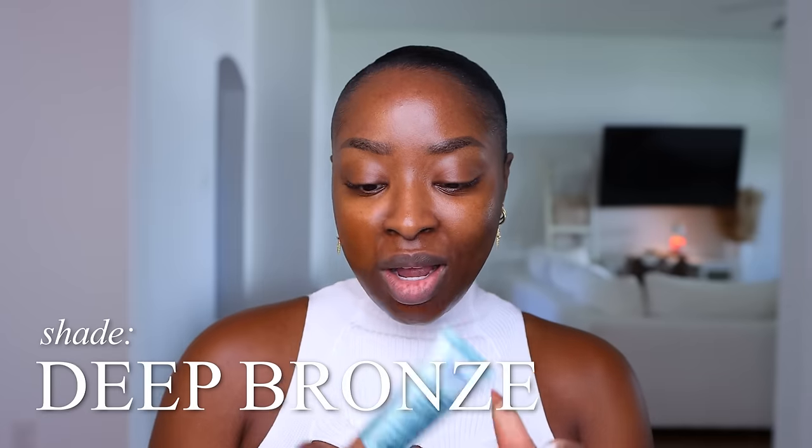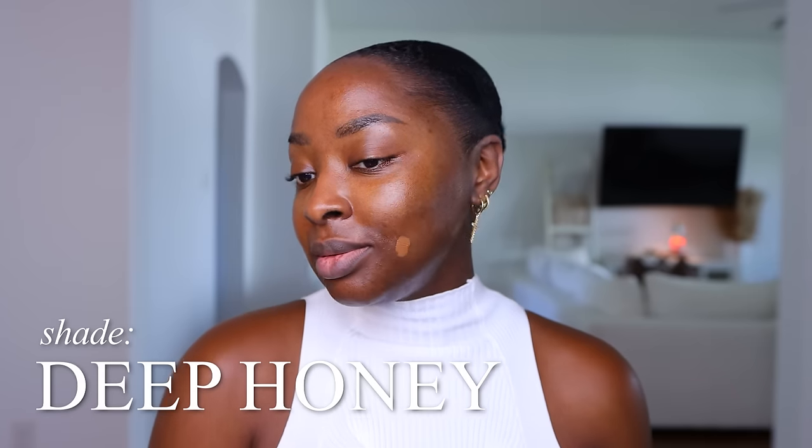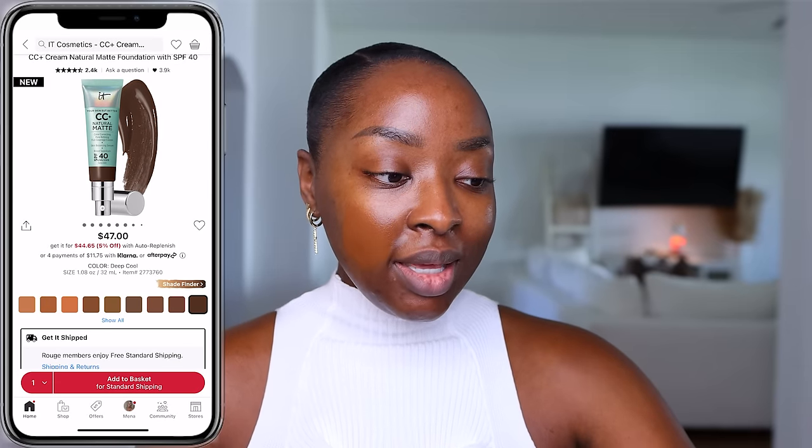So that again is Deep Bronze and I can just tell just from the actual bottle. Just for you, that's Deep Honey and this is Neutral Deep. Yeah, both light. So Deep Bronze is a third to darkest shade. There are two shades after this. There's Deep Mocha and then there is Deep Cool. This is good. This is a full coverage product. It has hyaluronic acid. It's gonna give a full coverage matte finish. Okay, so that just actually made me happy that it's full coverage because hello, I like full coverage.